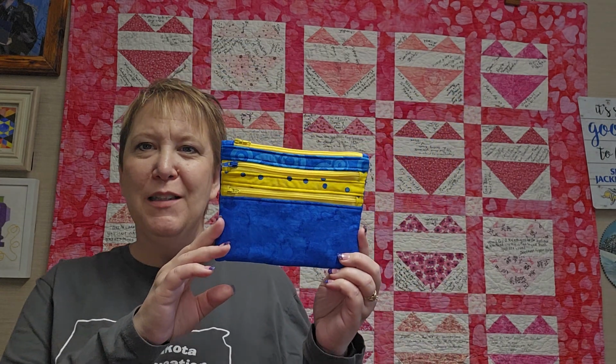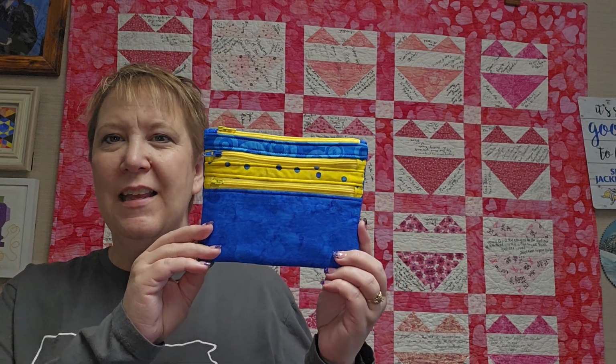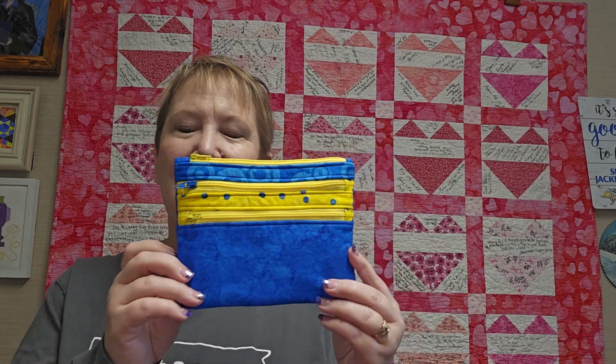Our Lady Jackrabbits are playing in the NCAA Division I women's basketball tournament tonight. They are seeded 9th against the 8th seed USC. So it'll be exciting to watch our Lady Jackrabbits perform tonight.